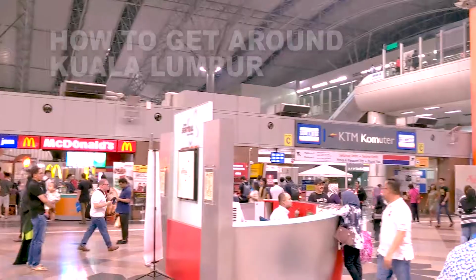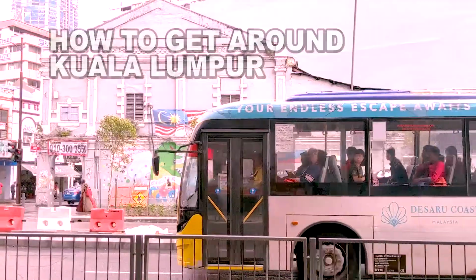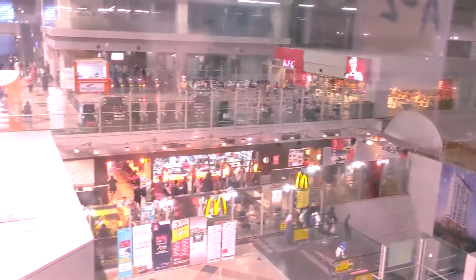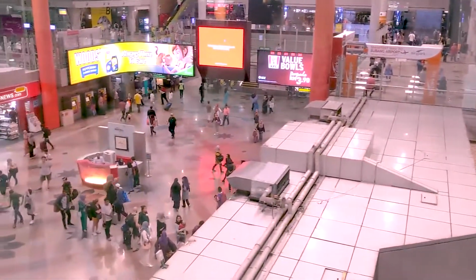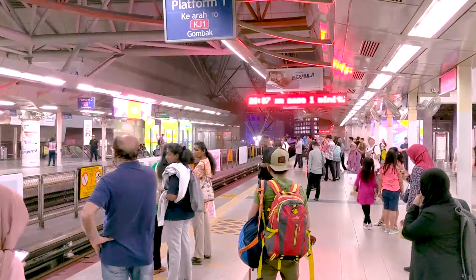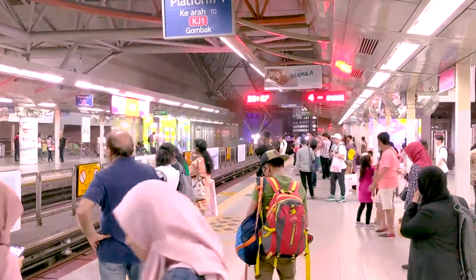Alright, how to get around Kuala Lumpur. Kuala Lumpur has several different transportation systems, all rooted at KL Central Station. So if you stay by KL Central Station, it makes it a lot easier to get around the city depending on what your plans are. They have the light rail, the monorail, the MRT, the airport express train, and a few other things. They all connect at Central Station and at no other point.